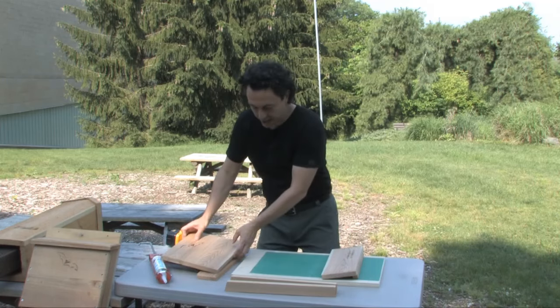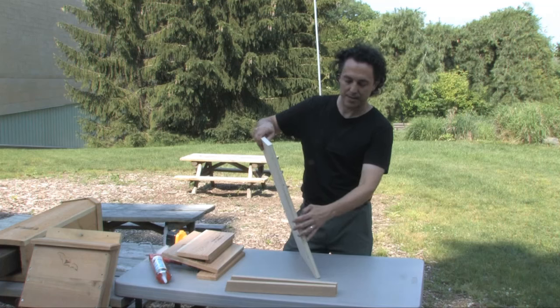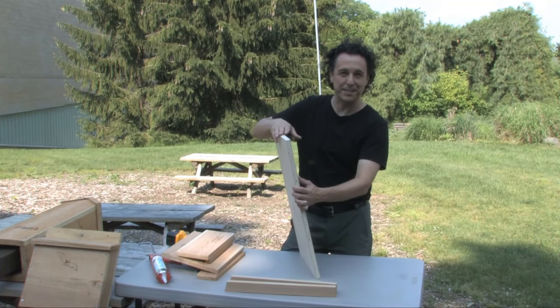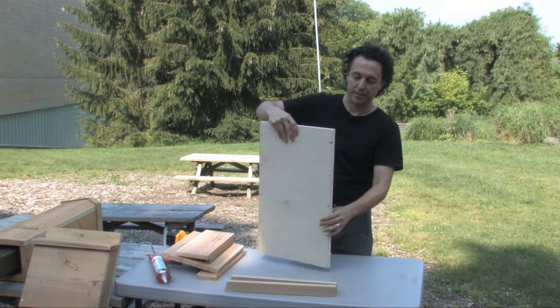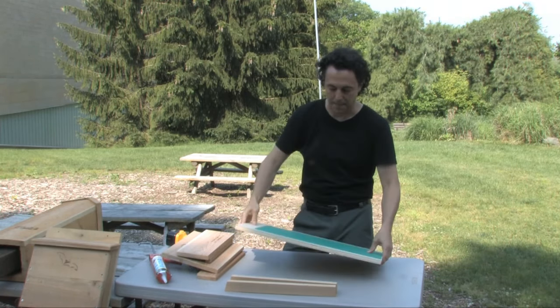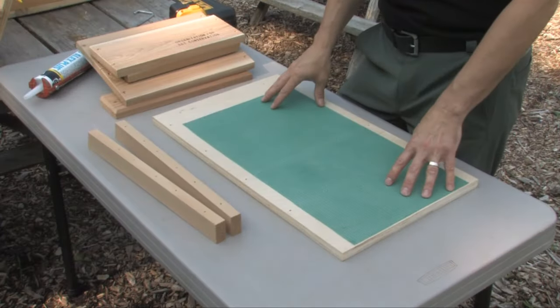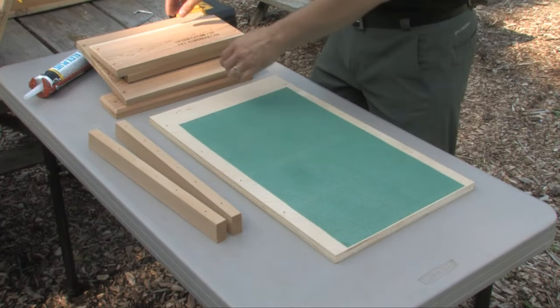So what we're going to look at here today is this bat house is made out of both plywood and cedar. Both great materials to build a bat house. This is a full sheet of plywood, exterior grade plywood that's going to be on the back. Now I've already gone ahead and stapled on the mesh that goes on here, and this is what the bats hold on with their toenails.